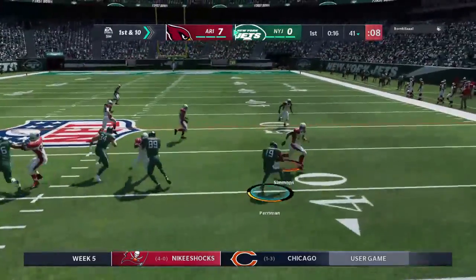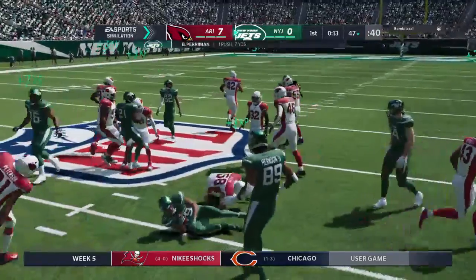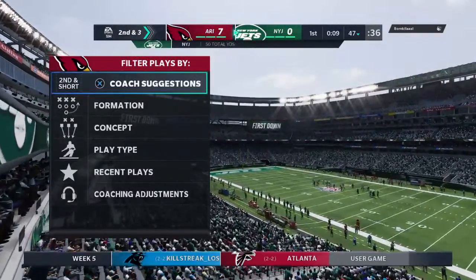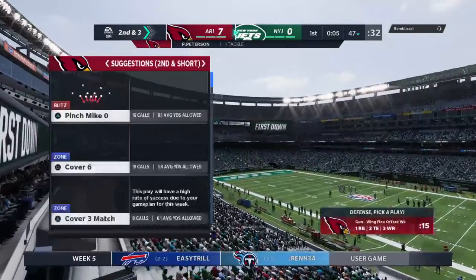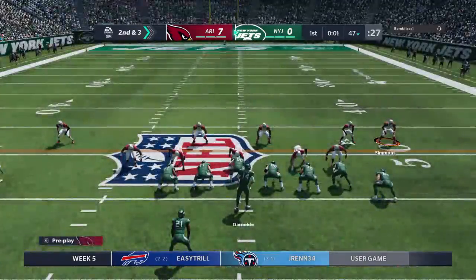And they'll try and go jet sweep here with Perriman. And they'll get to him after a gain of 7 to the 47. Wide receiver. He was brought down by Patrick Peterson. It's a gain of 7. Brings up 2nd and 3 at the 47-yard line.